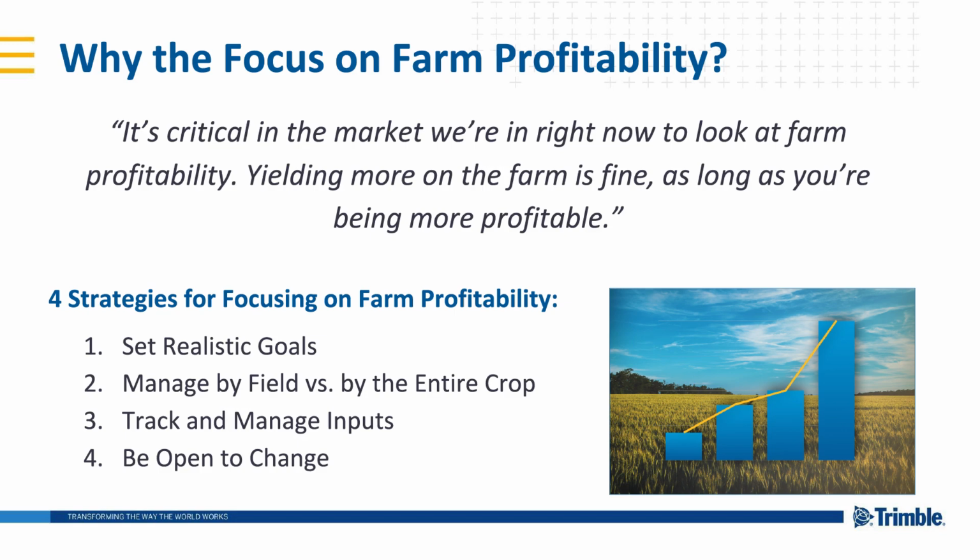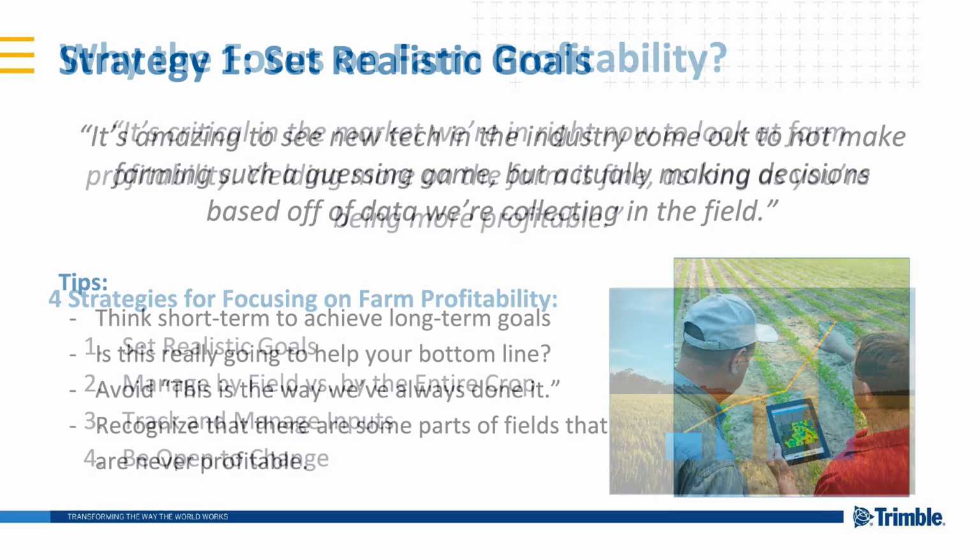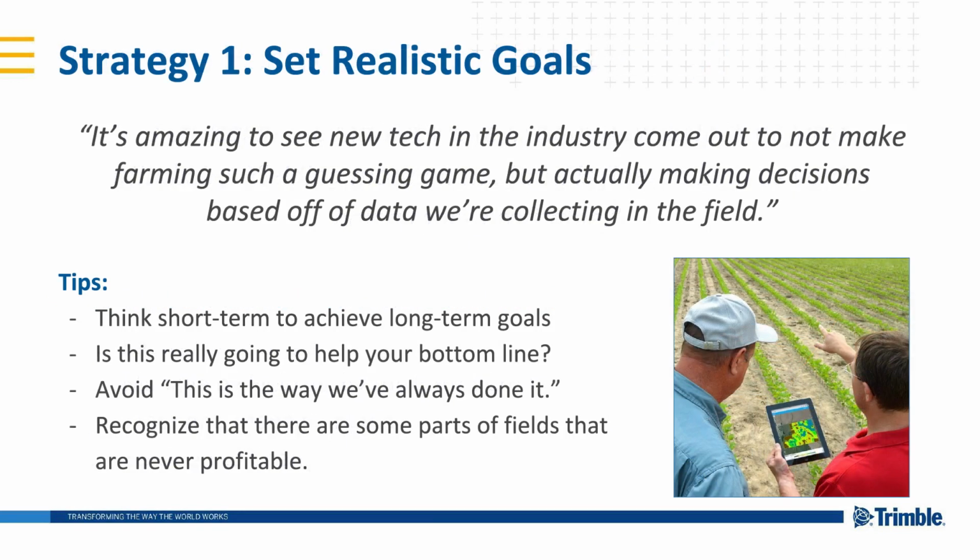Now it's time to dive into the 4 key strategies to improve farm profitability. Okay, let's start with the first strategy around setting goals. Why is this so important for farmers?